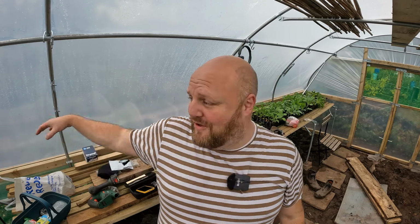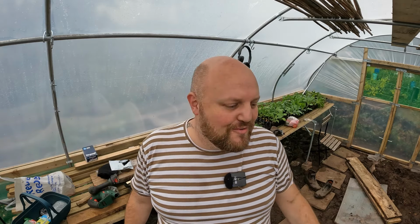Now, yes, I know they get a lot of rain through winter, but the plot over here is like a bog, an absolute bog, and I feel like I'd just be sending them to their death. So I'm trying to hold out a little bit, and I might actually put them into pots first and then start them off a little bit.